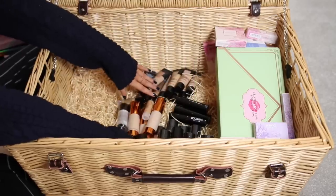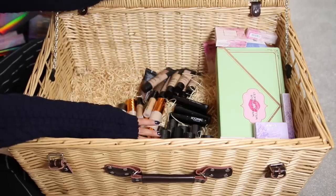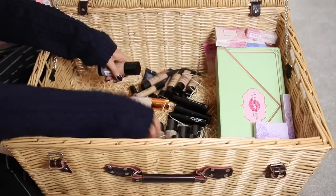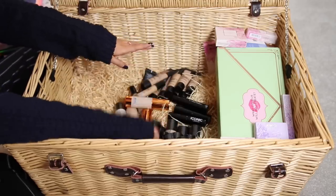So down here, we've just got a bunch of foundations and concealers that have been sent to me because sometimes brands will send the product in every single shade so that you can make sure you get your shade. I can't really give away foundation because how am I going to know which one will match you? So I basically need to distribute these around people that I know and stuff like that. So I need to do that.